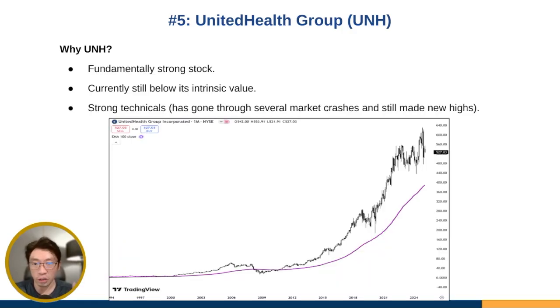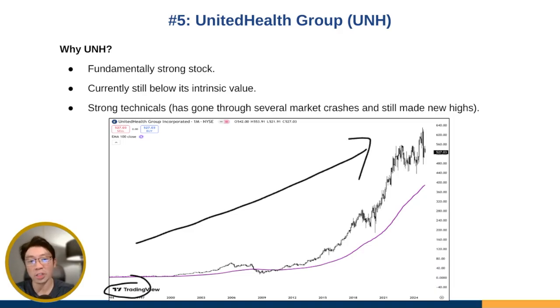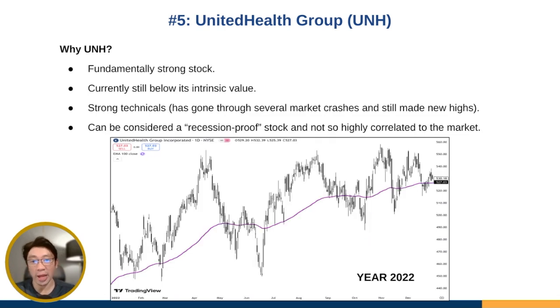Next, UNH, strong technicals as well. As you can see, UNH has traded for many years, all the way dated back to around the 1990s. And over all the different market crashes, the market eventually made new highs. So all these are the same as Amazon and Google, but there is one added reason why we want to trade UNH, and that is that UNH can actually be considered a recession-proof stock.